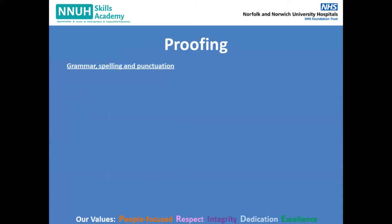Proofing or proofreading is really our final checks of what we've just produced. So we're looking at grammar, we're looking at spelling, we're looking at punctuation. This makes a huge difference to how the application will come across, and it speaks volumes in terms of perceived time and effort. So what we mean by that is we can tell when something's been rushed. We can also tell when someone sat there and really taken the time to deliver a high quality application.